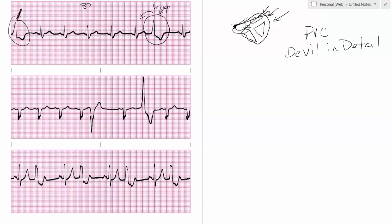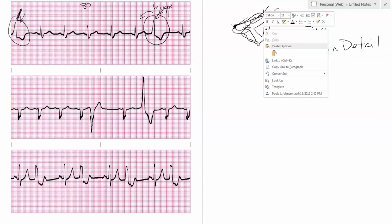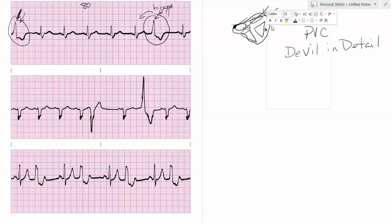So when we're looking at the hiccups, we look at this one and we look at this one, and they look almost the same. So that means that it's one singular spot over here in that ventricle that is irritable. So it's going to look the same every time that one spot kicks out. So if it is irritable and it is one spot, it's going to be called unifocal. So that's important to remember.